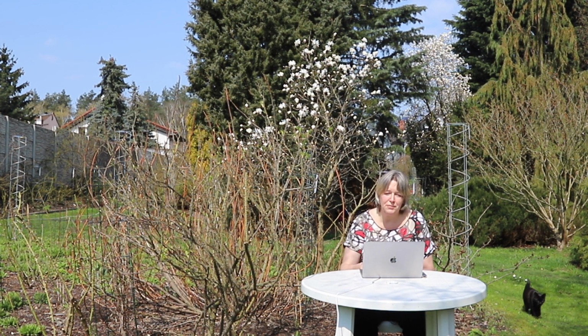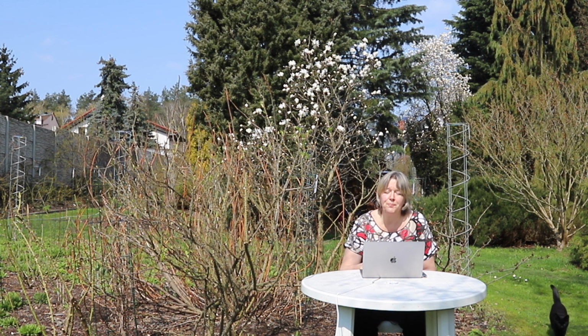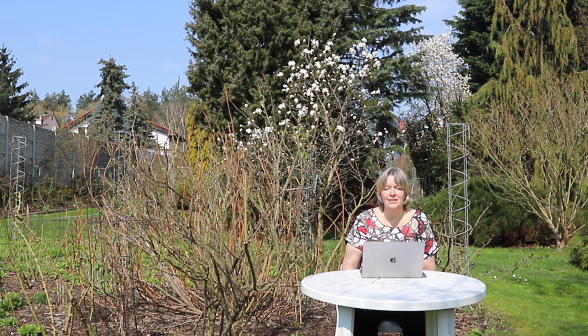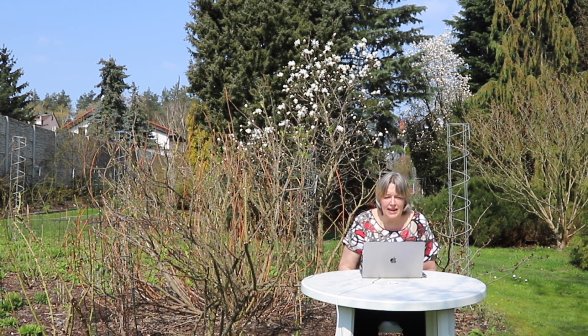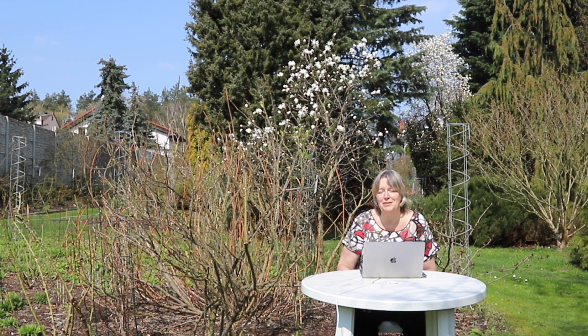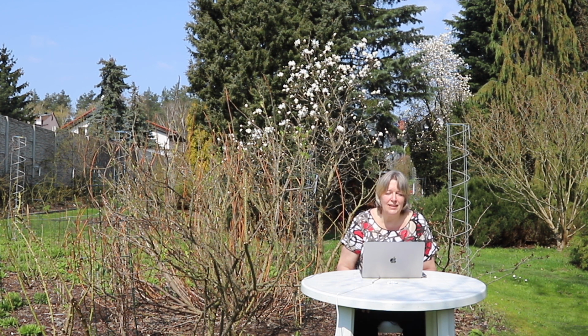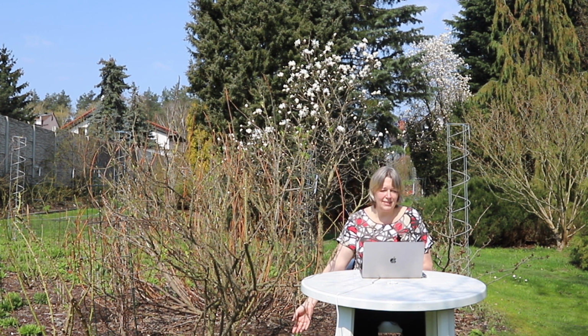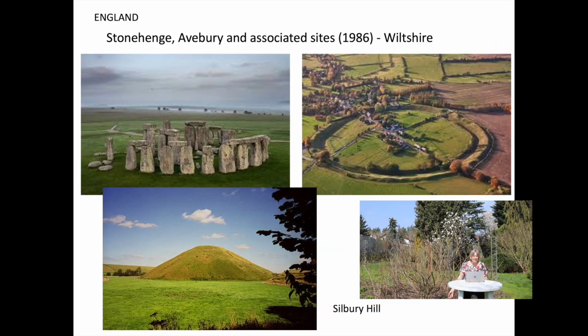So here we have those four places in Greater London. Then we move to other UNESCO sites situated in England. So hopefully you now know the location of the counties. So I will give you the counties if you still have any problems with locating these sites. So from the oldest to the newest. The oldest one is definitely Stonehenge.